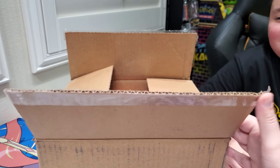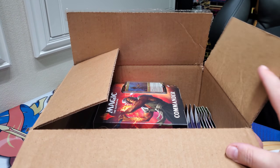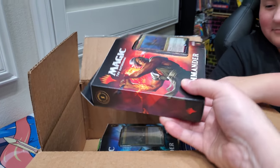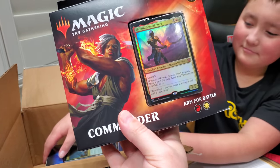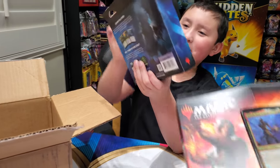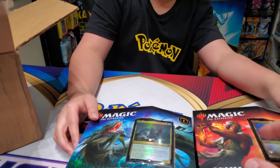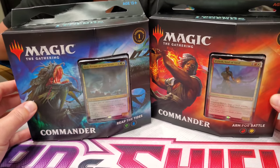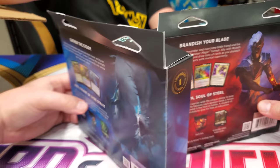Here we go. It's time to open up a mystery box. Magic the Gathering? Whoa, Commander. They changed the box. Commander deck? This thing's heavy. The Commander decks used to come with jumbos. Oh, they got rid of it, huh? We have two Magic the Gathering Commander decks. There's more in that box. Which one stands out to you?